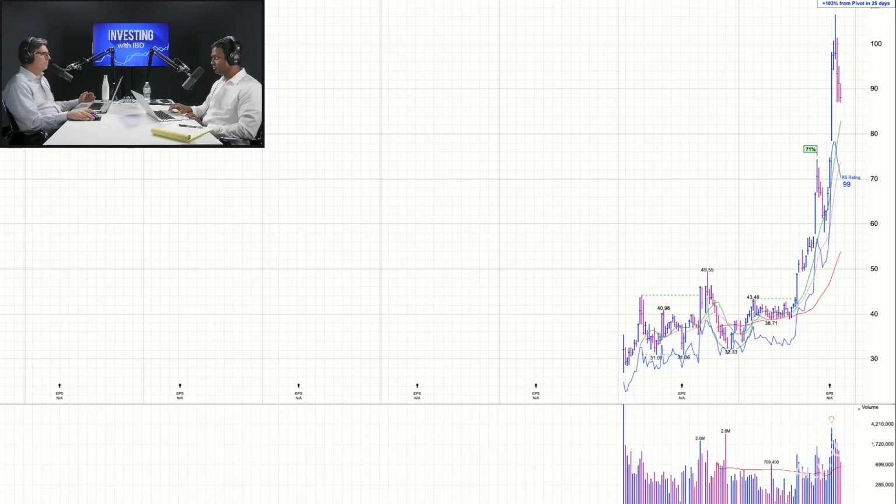So far it's acting right. I've actually hedged it a little bit with some puts just in case things fall apart. But this is the type of stock that you're always looking for.